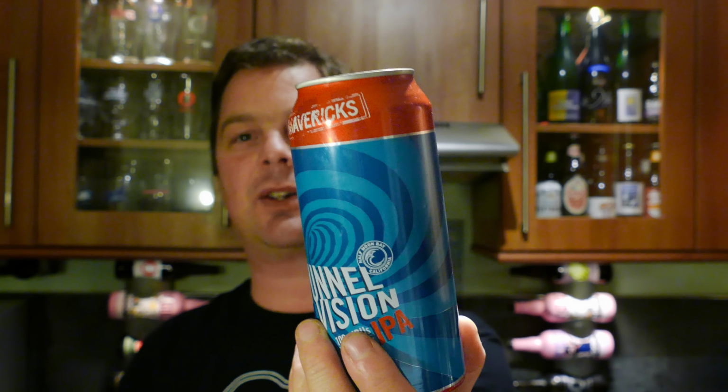I love craft beer in a can. I think it just holds all of that flavour in. I'm pretty sure I'm in for a real treat. It's been brewed by Half Moon Bay Brewing Company in California. And I think they call it the Mavericks series of beers. Let's get it open, let's get it into a glass, let's see what we get.